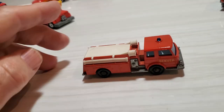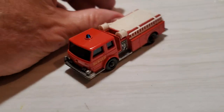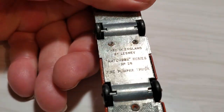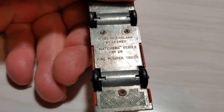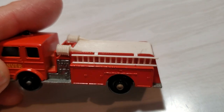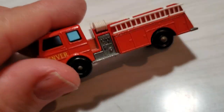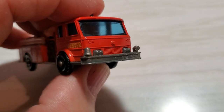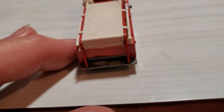And we go to a really old one. This goes back to the 60s. And I found this at a toy show. And it's in beautiful shape. It didn't cost too much. Here's the chassis here. So this is made in England by Lesney. Matchbox series, number 29, fire pumper truck. Very cool casting. Love this one. And look how fine that ladder is. And molded in plastic, but it's part of that unit there. But very cool, very nice little casting. And just the fine little sirens, bells on the front. So gotta love that one.